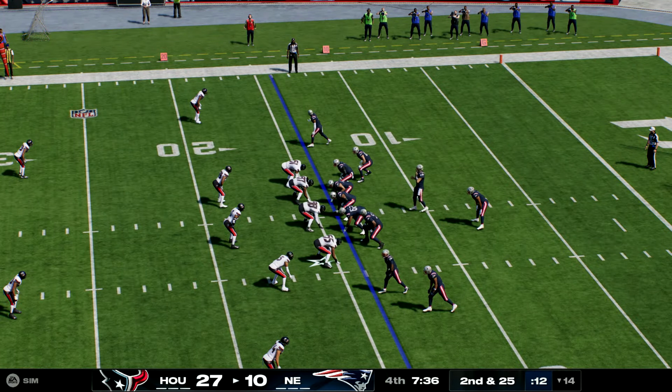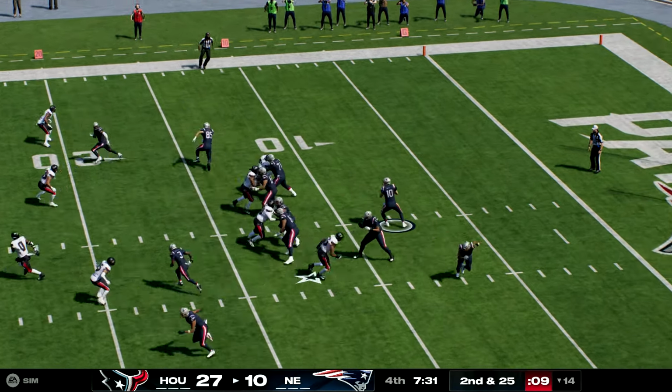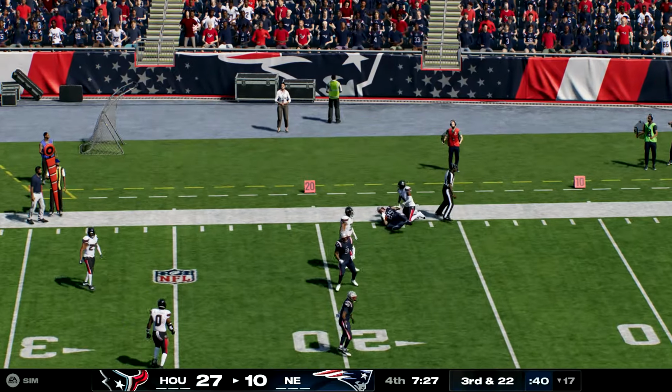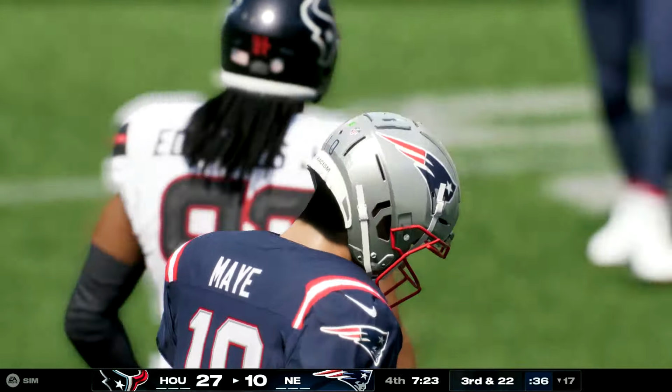Work to do now as they come up on 2nd and long. From out of the gun, here's May. He's got his big tight end, Henry. They'll get maybe 3 out of that one, and it's going to set up 3rd down.